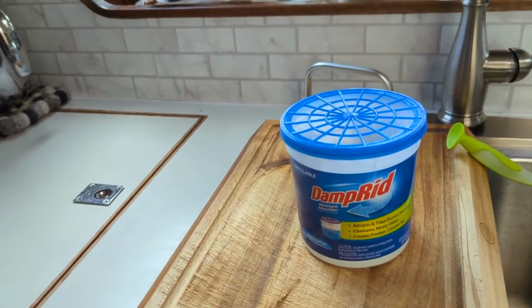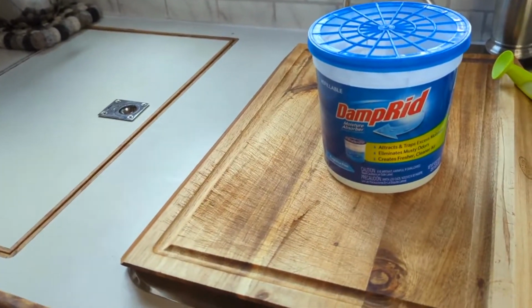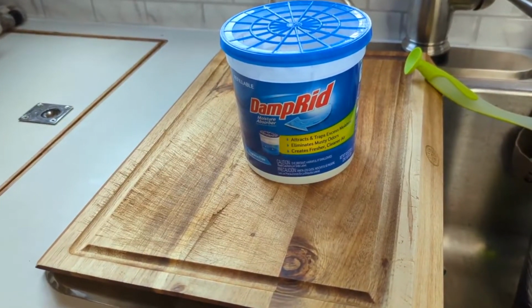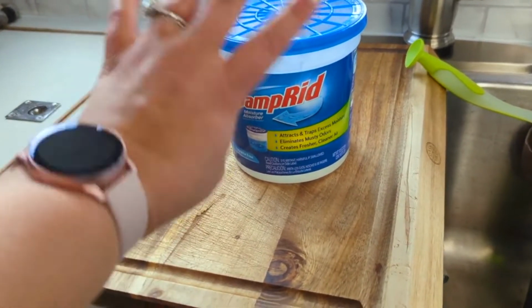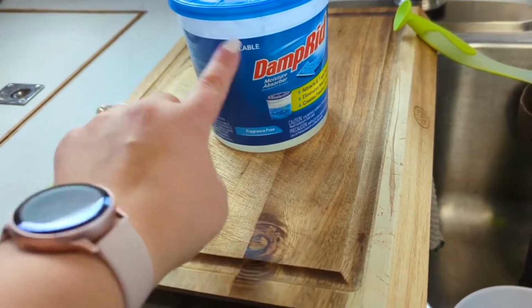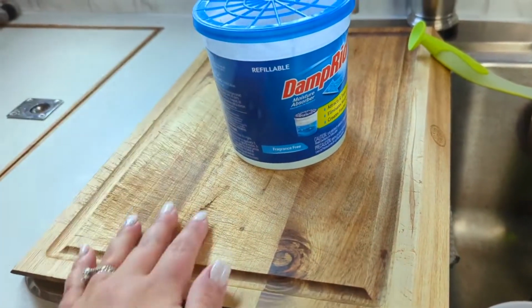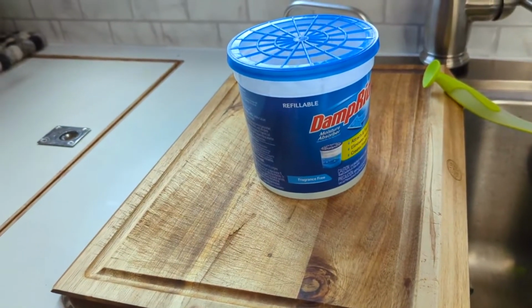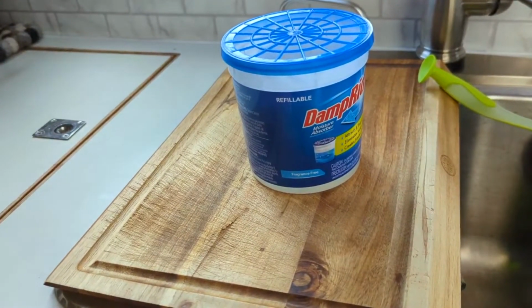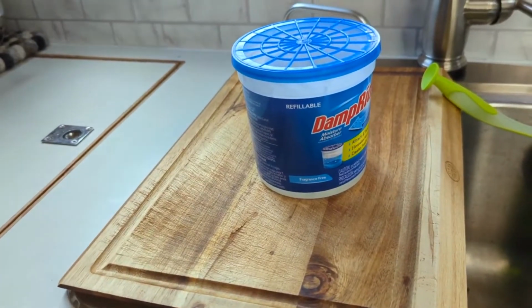Another thing we use aboard here for all of our cabinets, especially anything that would house any kind of cloth materials, is we use these Damp Rid, but any kind of moisture absorber would work great. These refillable are kind of nice. We also have the hanging ones as well in our hanging lockers, but we pretty much have them stashed away anywhere we could think to put them.